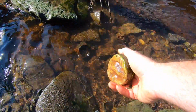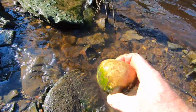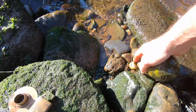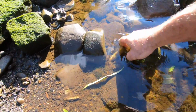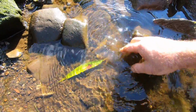I'm going to wash this stuff off, and I'll take a couple pictures of it for you so you can see. That's probably what that is. Pretty cool. All this was just right here. There's some quartz there. A piece of copper pipe, probably. Oh, it's pretty big, though. Can't get it out of there. That's probably just a big copper pipe that goes in the house.